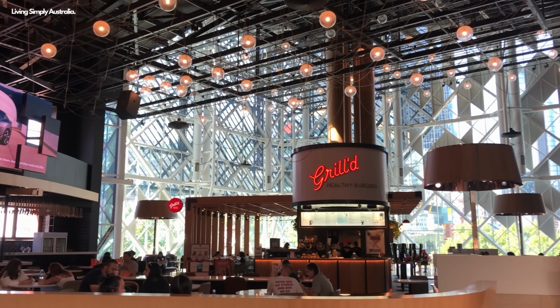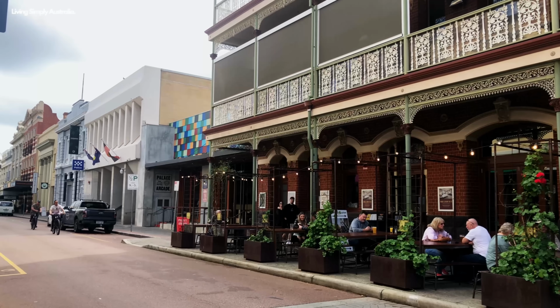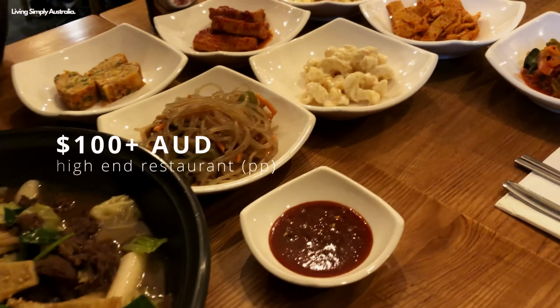Now, when it comes to eating out, a cheap meal, for example, for lunch at a food court, may cost you between 12 and 25 Australian dollars, and dinner at a nice restaurant around 50 Australian dollars per person. And for high-end restaurants, meals typically cost about 100 Australian dollars.